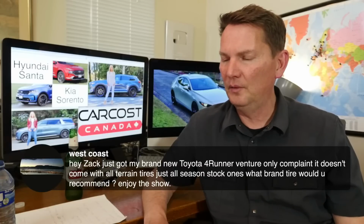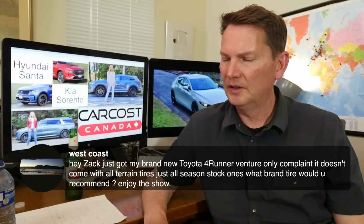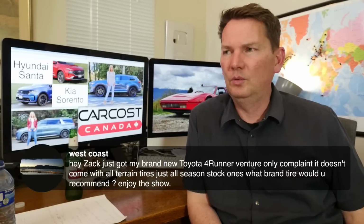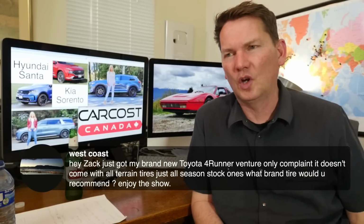Hey, Zach, just got my brand new 4Runner Venture. Only complaint is it doesn't come with all-terrain tires, just all-season stock ones. What brand tire would you recommend? Enjoy the show. Oh, this is where you want to go to Tacoma World. I've been on that for many years. I think it's called Tacoma World.